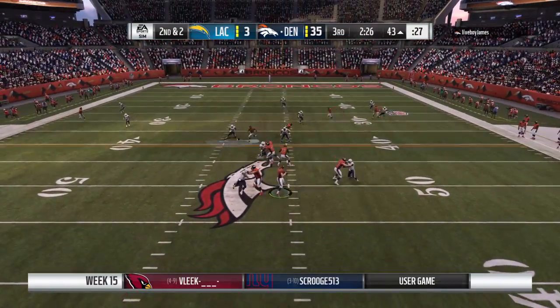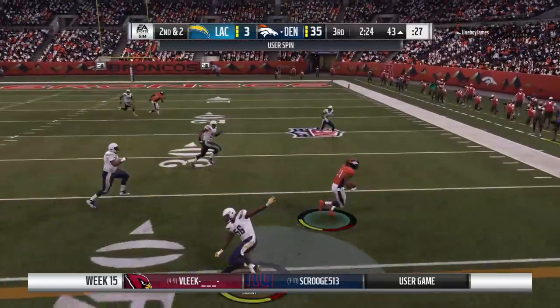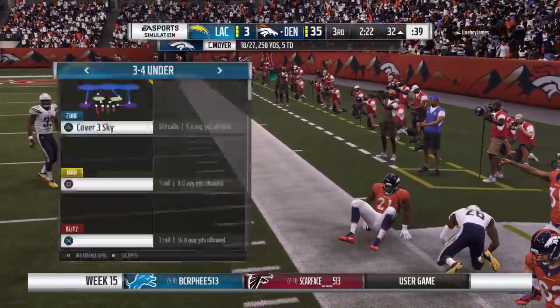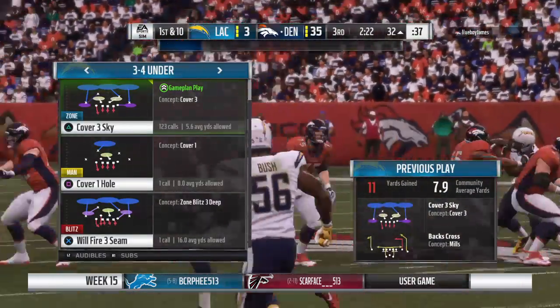Now they'll throw here out of the gun. That's complete. It's Gordon. That one going for a gain of 11 and a Bronco 1st down.